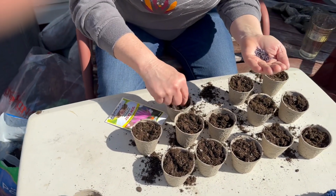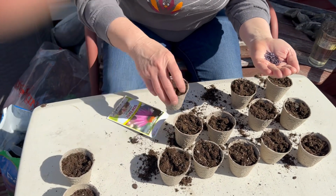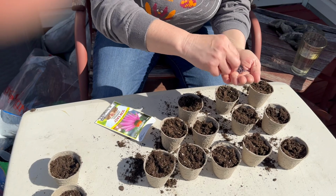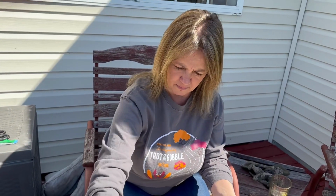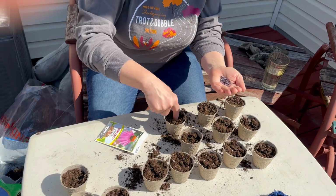Obviously, you don't want to see all this. But what if you put more than one in each pot? I don't know. Would that be wasteful? Or beautiful. I don't know if it works or not.